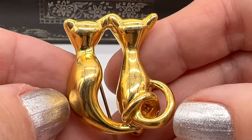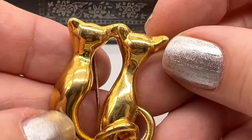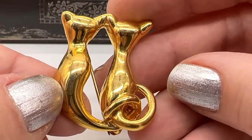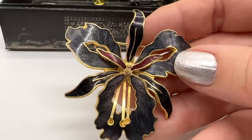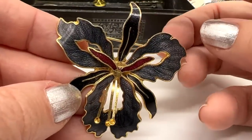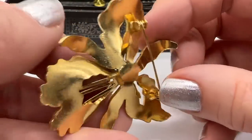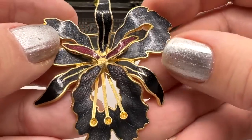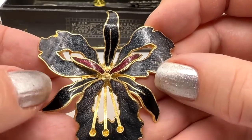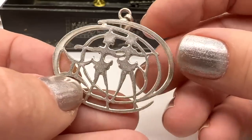Well, this is adorable. This isn't real, of course, but it's just so cute. I had to buy the cats. Oh, adorable. And this is kind of beautiful. Is this an iris? What is this again? I always say iris, and I'm always wrong. I think it's something else. Oh, there's probably supposed to be stones in there. Well, in any event, I guess that was a bad grab.